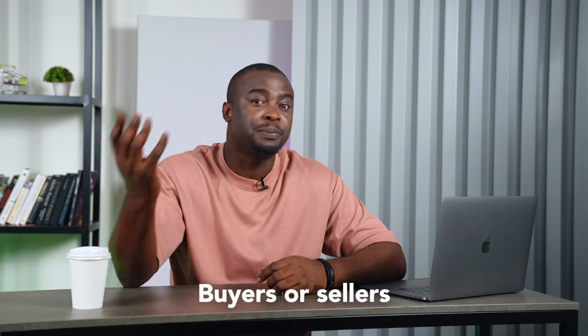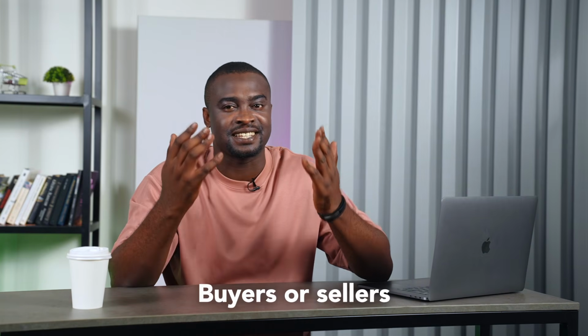The 3 black crows is made up of 3 red long-bodied candlesticks, with each one closing lower than the one below it. Both patterns indicate whether buyers or sellers are starting to gain control, so they can help you spot a good opportunity to open a trade that aligns with the active trend.